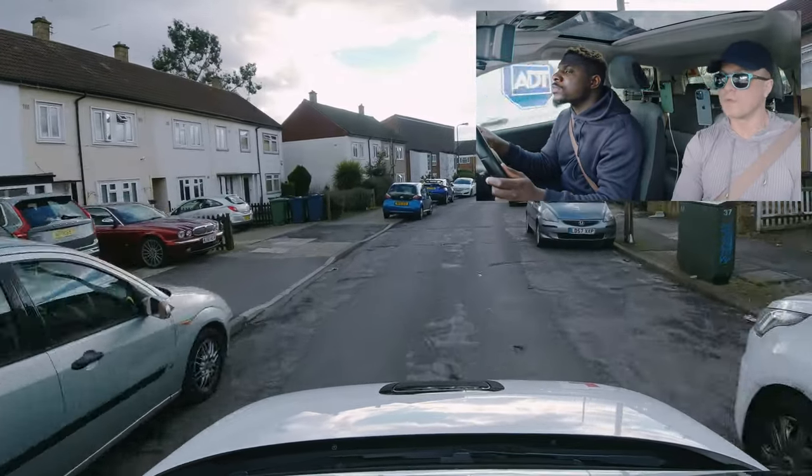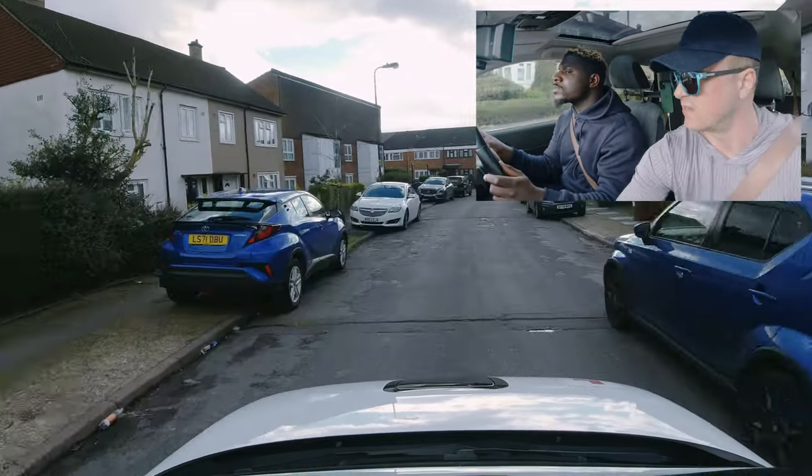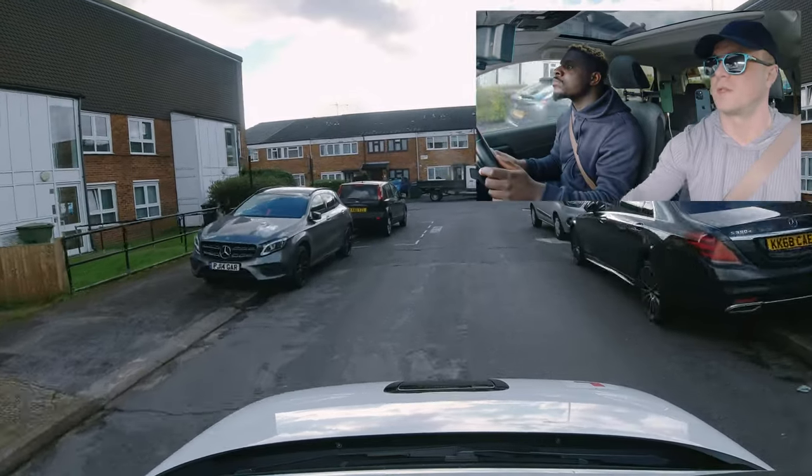Long way around. For that reason, what I'm going to do is just turn the sat nav off because it's going to talk too much. And would you turn left here for me, please? Thank you.